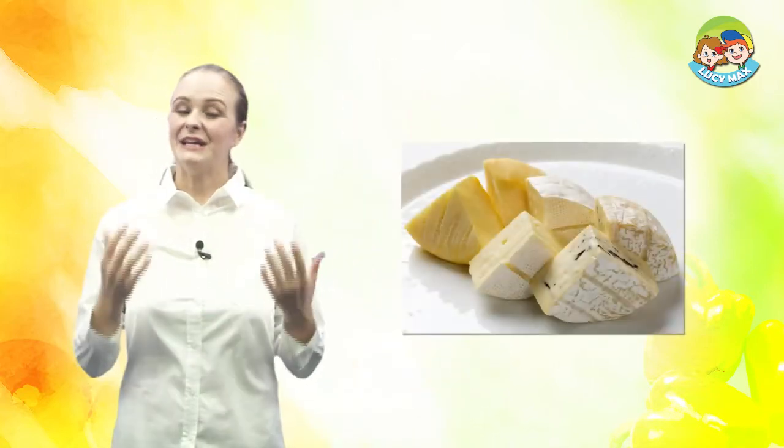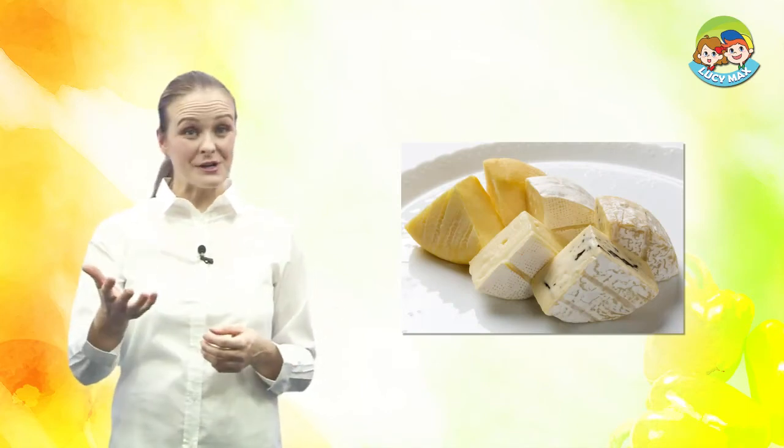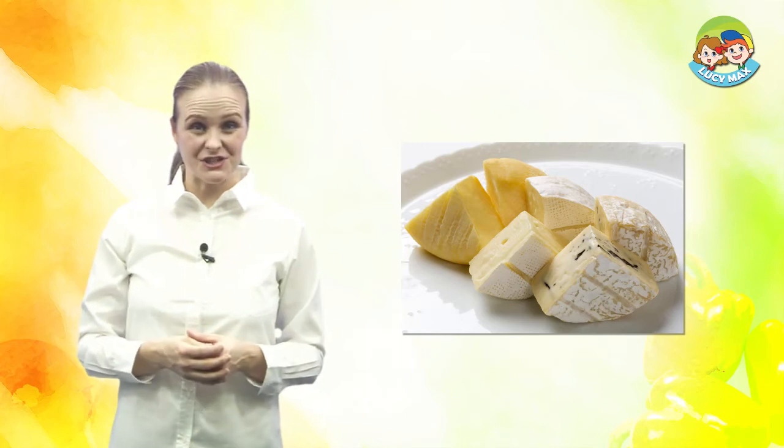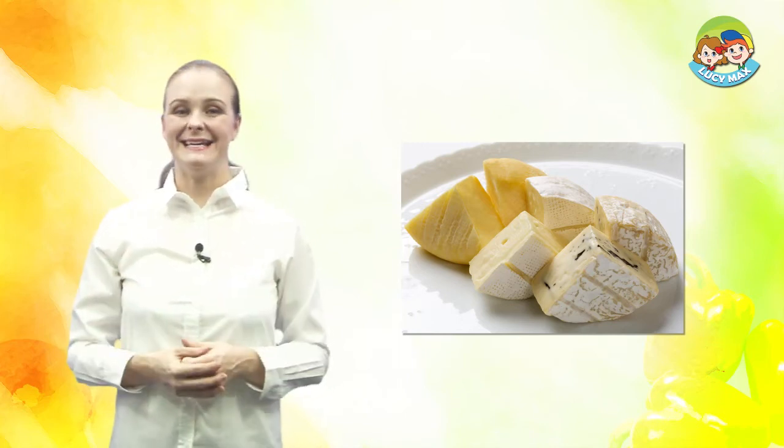Great! This time we will learn about cheese. In the picture, you can see cheese. We cut this cheese before we eat it. Let's learn some words to begin the class.